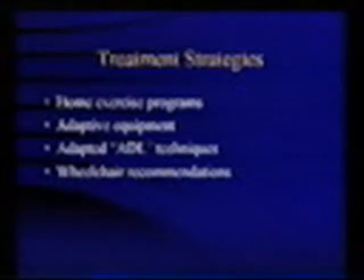At this point, with the home exercise programs, I may recommend strengthening or stretching programs, adaptive equipment such as reachers, dressing aids, tub benches, etc. Anything that they're not already using that may be helpful for them if they're interested. I may recommend adapted ADL techniques.